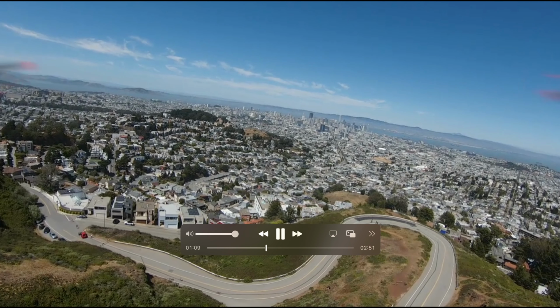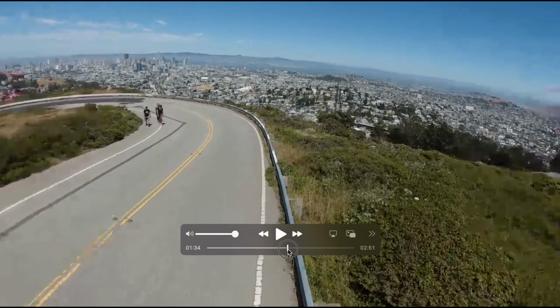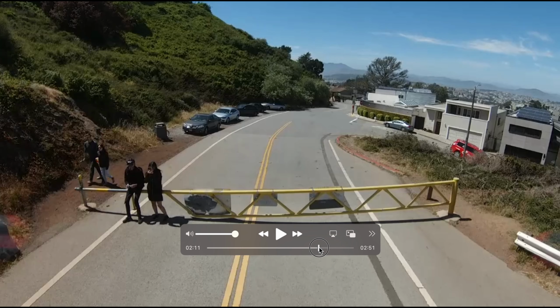We can see it's a lot shakier because it doesn't have the image stabilization or the RockSteady that DJI has, and I carefully flew down the mountain, again, a bit terrified because of that, and I landed safely right here. Everyone's looking at the quad, which is cool. Good thing I didn't crash. That would have been pretty embarrassing.